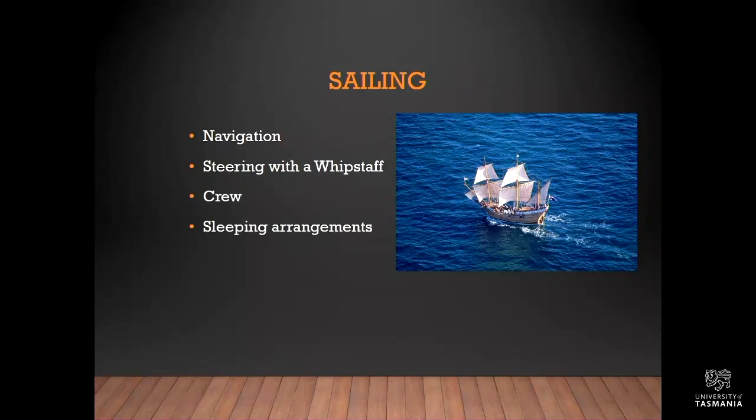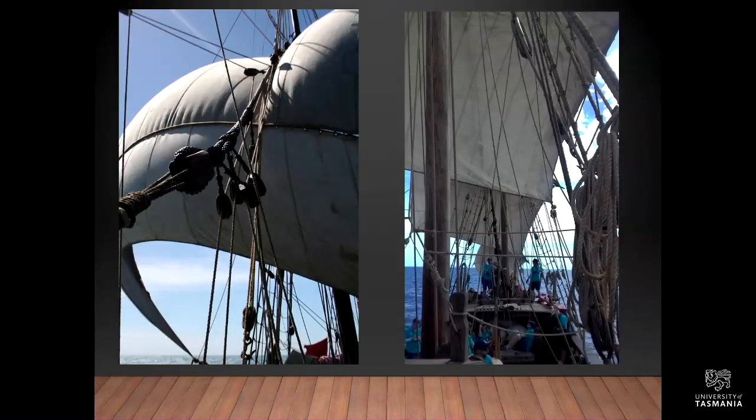You can't go anywhere without a crew. Crew is the most important bit of a ship. Your ship is static, but without a crew, she will not go anywhere. And then, of course, the sleeping arrangements, which is the most glorious bit of our ship. Not really. So here we are, sailing along.